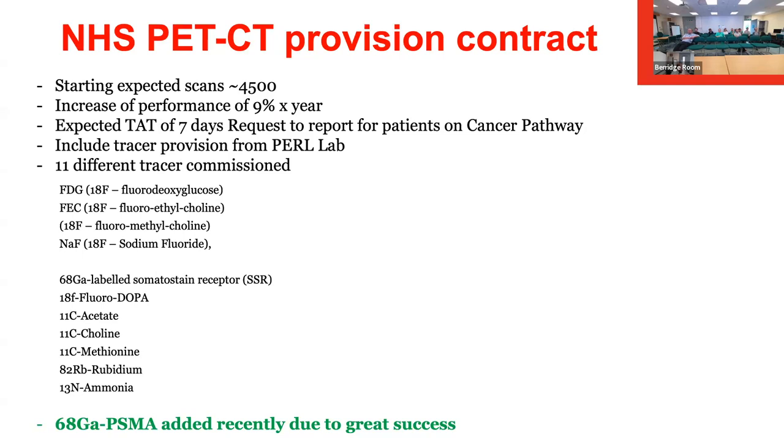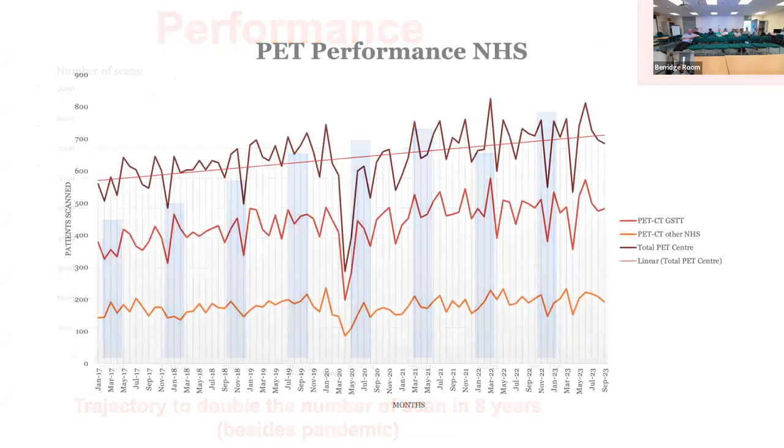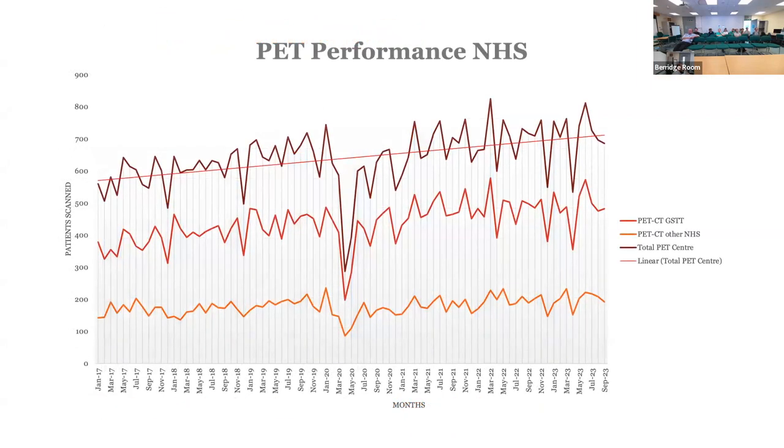Recently added, and not flagged here, is gallium PSMA, which has a major role in the management of prostate cancer patients and has become one of our strengths, considering the clinical expertise and the ability to provide the service. To give you an idea of how much the activity increased, we started from 4,500 and are now looking at going to 9,000 patients a year. That is a massive increase of clinical output in not many years, considering just 8 years. And this is another of our challenges.